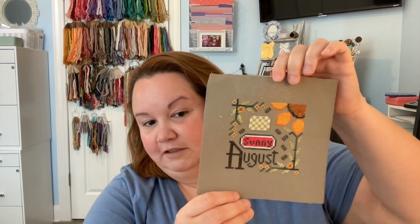So I finished my WIPCO goals for January, sorry, that's Athena. My goals for January were to finish September Year of Celebrations and August Year of Celebrations. So I finished September. I'm really trying hard to do these WIPCOs this year. I totally fell off last year, which is why I made them all smalls, because otherwise I wasn't going to get anything done.